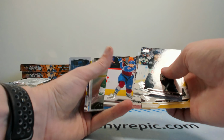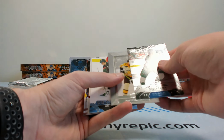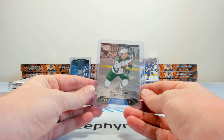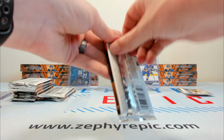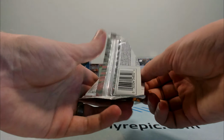I know it's early, but Brock Faber on the rookie gems for the Wild, Marchand on the Beehive, and Eriksson Ek on the canvas. So there we go. Faber on the rookie gems for the Wild. It's a pretty cool little card there. All right, next pack. Let's see what else is cooking up here.